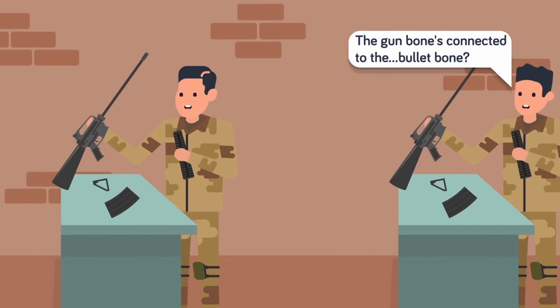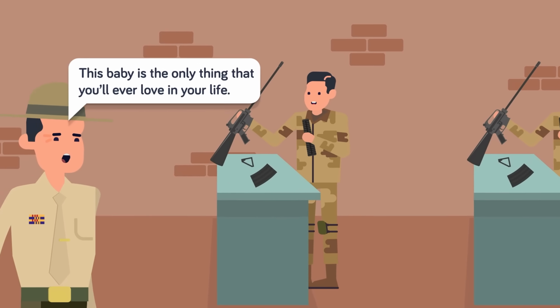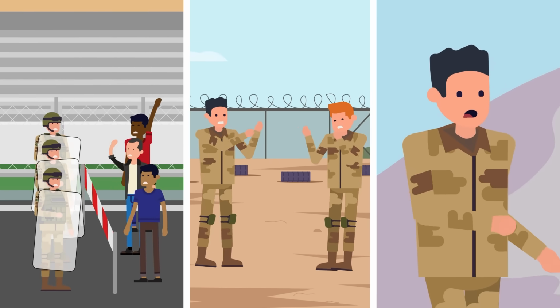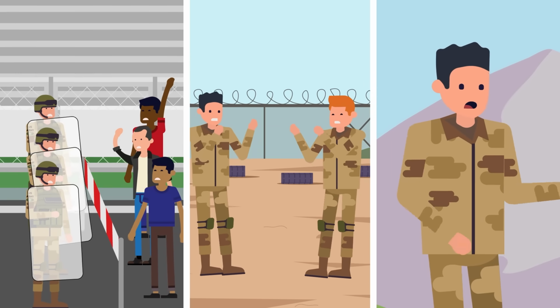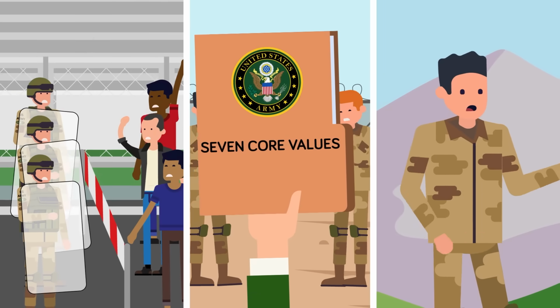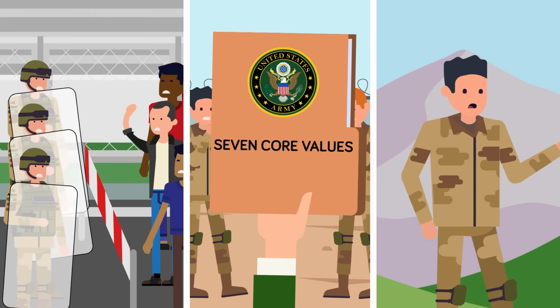This phase will also see you get issued your M16 training rifle, as well as learn how to assemble, disassemble, and care for that rifle. You'll also hold drills related to crowd dispersal, hand-to-hand combat, and running tactical marches. Peppered throughout all of these are lessons covering the U.S. Army's 7 core values. Hopefully you remember those from your reception battalion, as well as the institution's ethics and traditions.